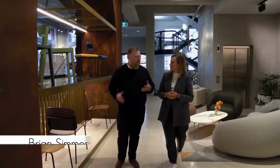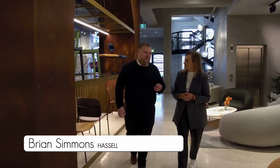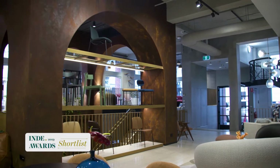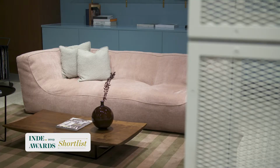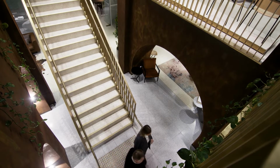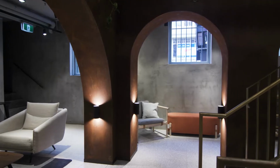We thought about what is home, and home for us is very much a series of rooms that are interconnected. So we wanted to be able to allow people to come in and really get a sense of what those settings could look like in their own space. The showroom was already here, wasn't it, when you started? That's right. This actually used to be a nightclub many, many moons ago.